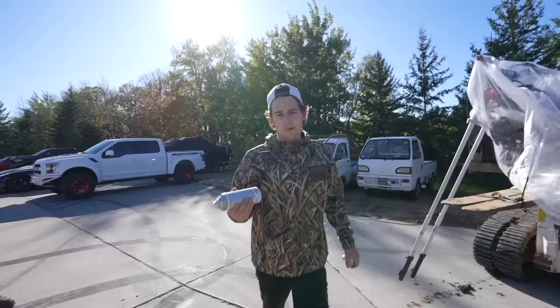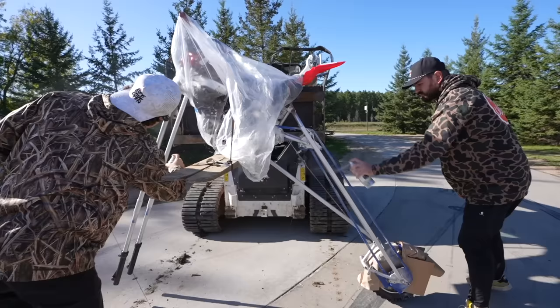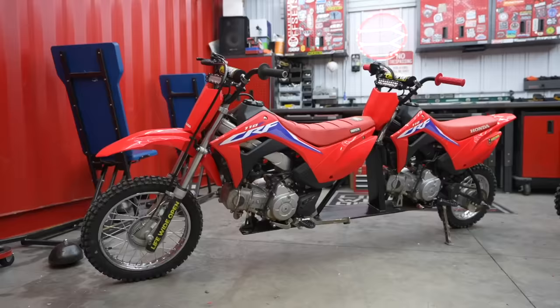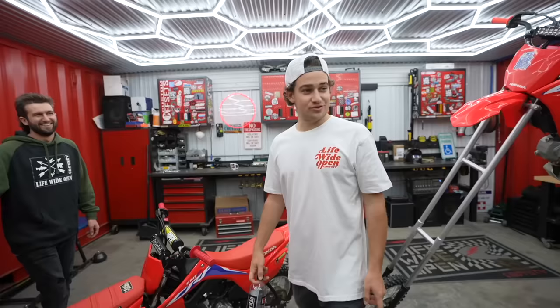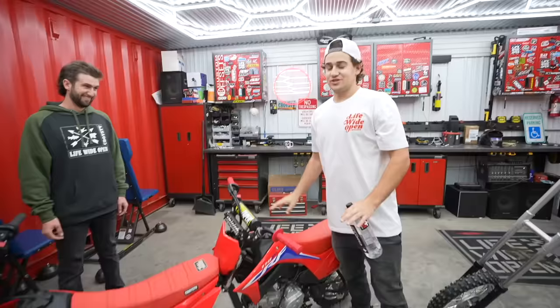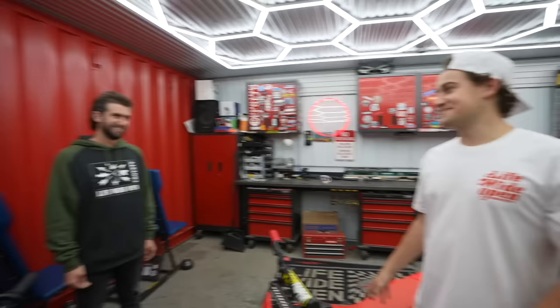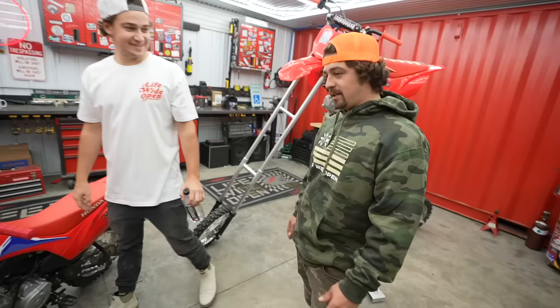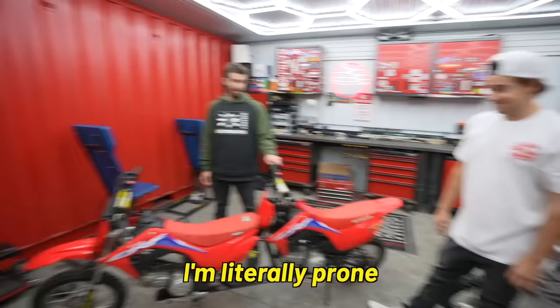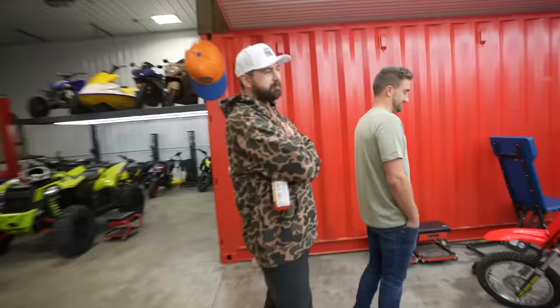A couple finishing touches. Give her a little rattle can treatment. These are two beautiful contraptions. So on the tandem bike, we got steering up front and then throttle in the back. So you actually can't ride it without two people on it. It's a teamwork makes a dream work type of rig. Person in the front needs to not panic. You're throttling the back and grab a handful of front. Probably gonna be a bad time for both. I'm literally prone to do exactly that. So Mike on throttle, Evan on steering.